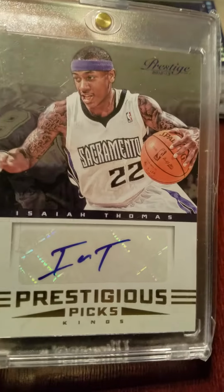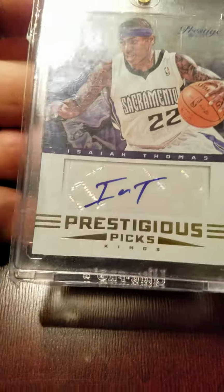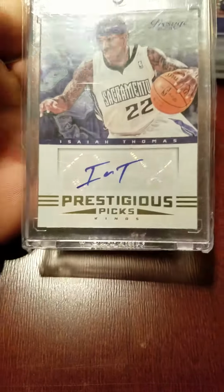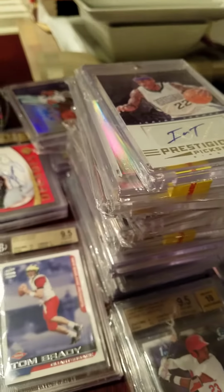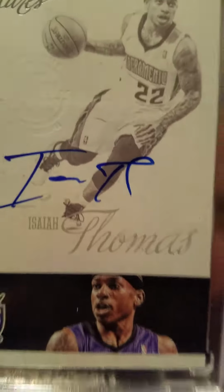What else I have here? All right, I have your boy Isaiah Thomas, rookie card, Prestigious Picks. This right here is a card that I won offline as well. It's a great pickup. Rookie card. This guy's going to be something serious after the season he had. And I think these guys have a good shot at going to the finals in the next couple of years.